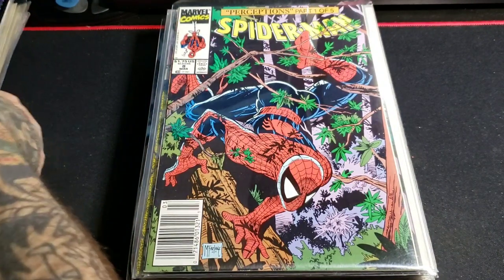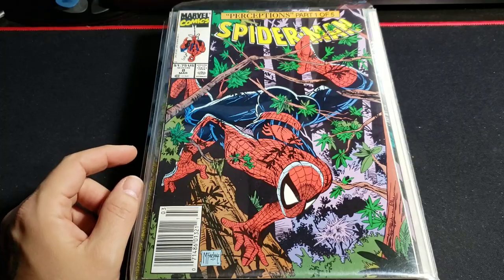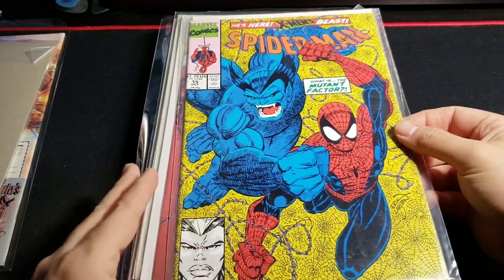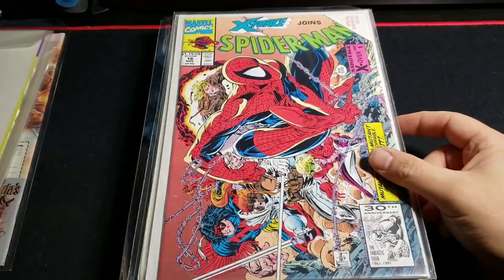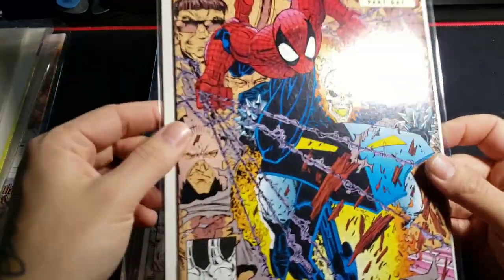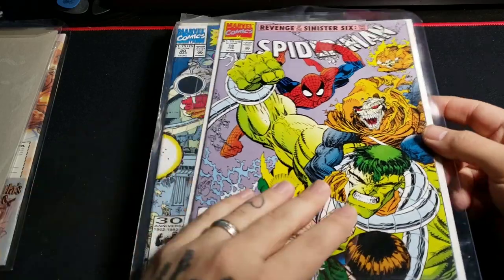We got some Spider-Man on top. Spider-Man number 8. It's in a nice Mylar, but there's nothing to it, I'm sure. Number 14, number 15, that's Erik Larsen. Number 16, that's the one that you have to read this way, which is pretty cool. Number 18, nice Mylar. Spider-Man 19, 20.